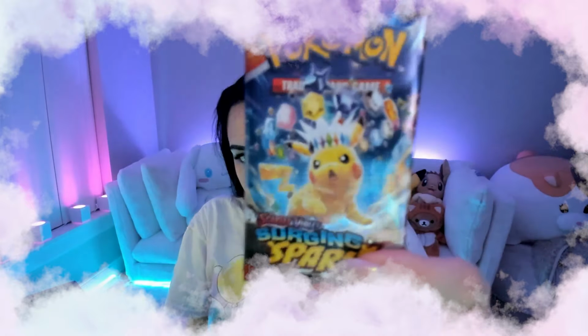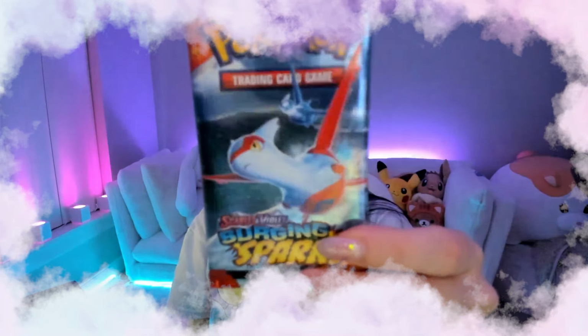Now, there's 9 packs in these. Didn't there used to be only a smaller amount? I don't remember. It's been a while since I've opened the box. But there's Pikachu on the packaging. That's good luck, right? Good luck. Latios and Latios. The other ones I don't know. It's like a metal kind of Pokemon, maybe?